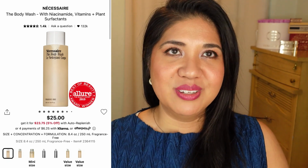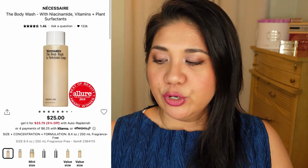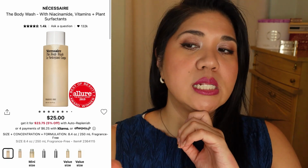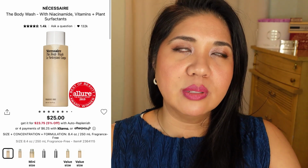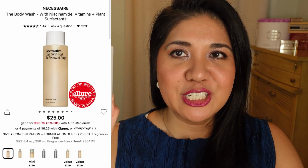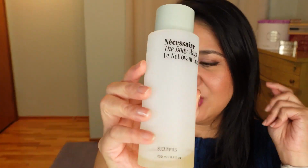There's something about eucalyptus being in the shower or bathtub that just feels refreshing, and it's good for your health. So I'm a big fan of this. If you've been wanting to try a body wash, this is so good. I'm actually not really a big body wash person, but this is the only body wash that has actually convinced me to buy these. So definitely, if you want to give it a try, for sure.